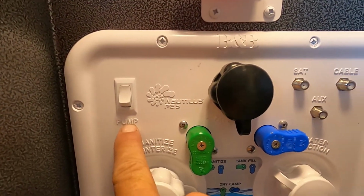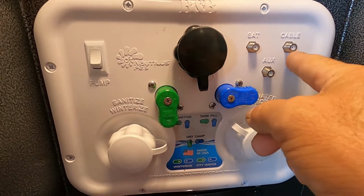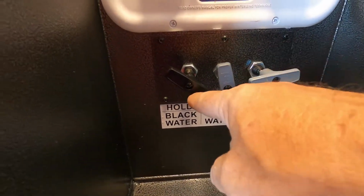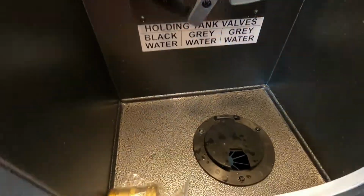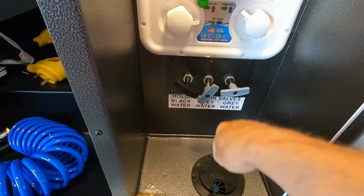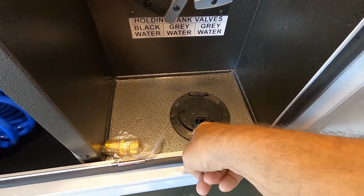Turn on your water pump. Black tank flush, we'll talk about that when we dump our black and gray tanks. Cable and satellite hookups, all your hookups for your knobs and watering connections, black and gray tanks. Another thing is when you start to run your waters, run your water line up and through here and then connect. That's going to allow you to close this entry doorway by having your hoses conveniently go down through here.